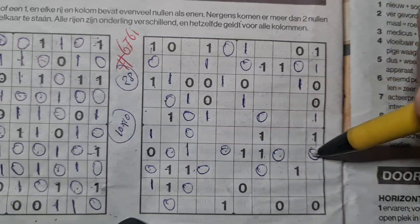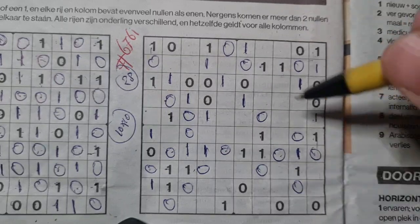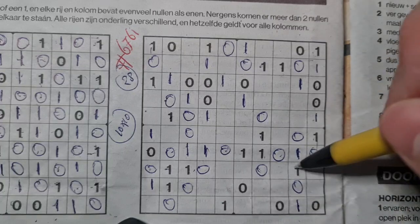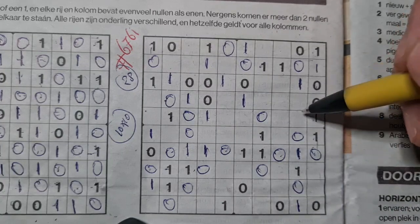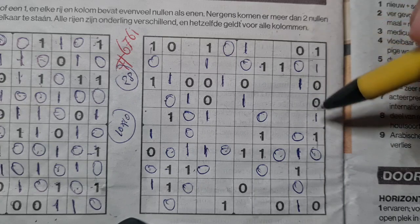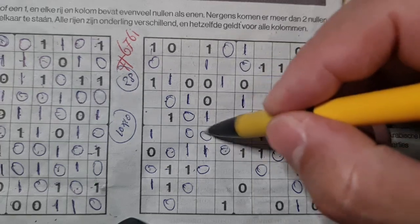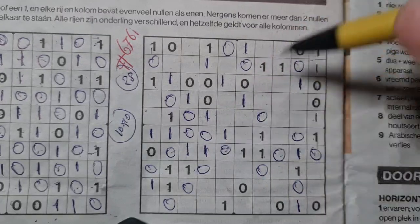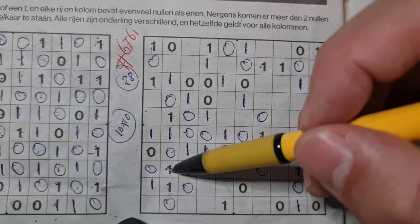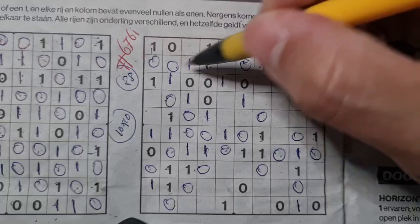1, 2, 3, 4, 5 O's. So the rest are ones. Double one, here no, there no. Between two O's comes a 1. Yeah, need here a 1 and an O. And now, between two ones comes an O. Double O, here one, there one. Here we have 1, 2, 3, 4, 5 ones. So the rest are O's. Double O, here one, there one. Double one, here no, there no.